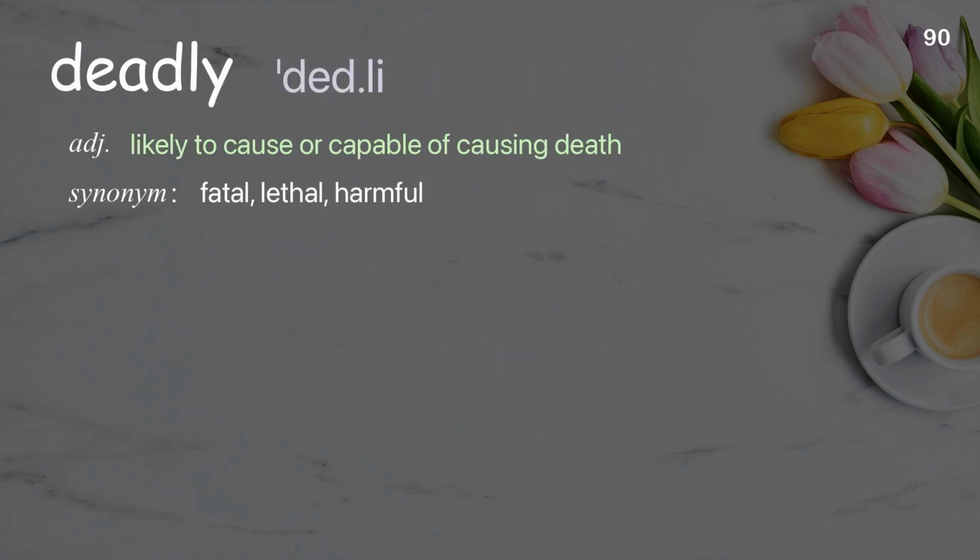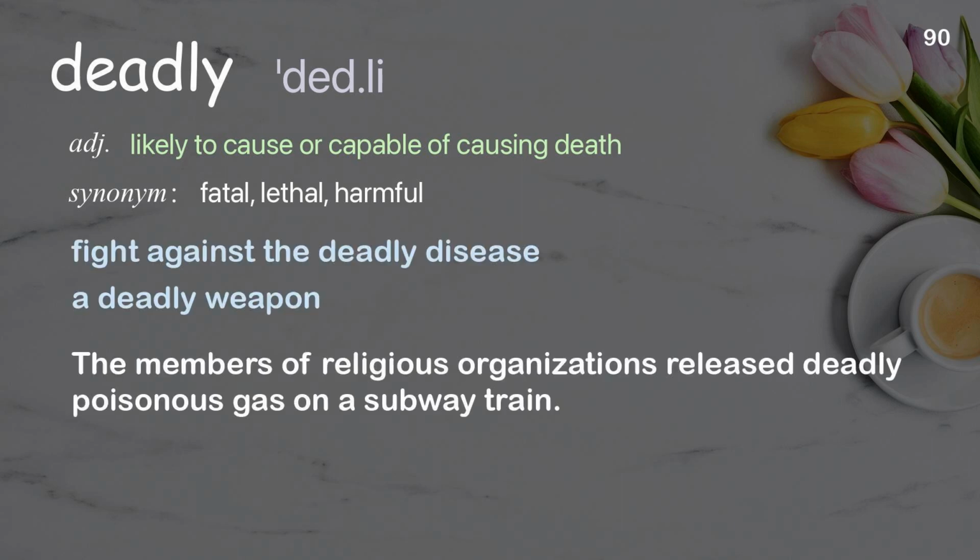Deadly. Likely to cause or capable of causing death. Examples: Fight against the deadly disease. A deadly weapon. The members of religious organizations released deadly poisonous gas on a subway train.